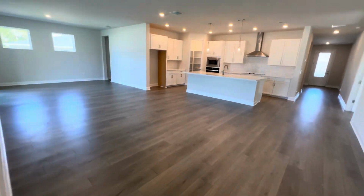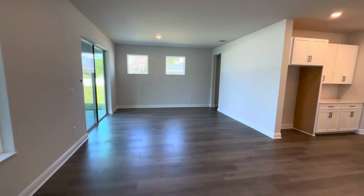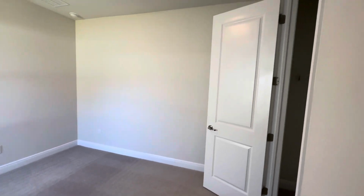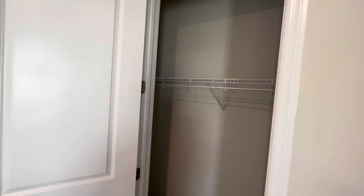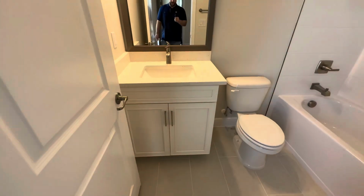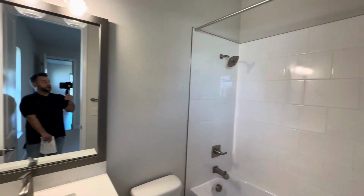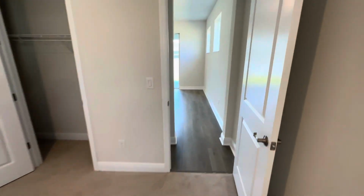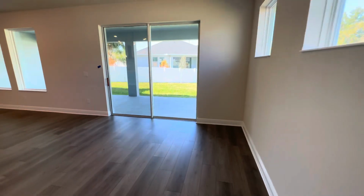We're not done. There is one more bedroom suite over on this side. Then we'll go outside and take a look at the lanai and backyard. But over here, one more bedroom suite. Nice 8-foot doors throughout. Then same countertops, cabinets. All right, let's go outside, take a look at the covered lanai.